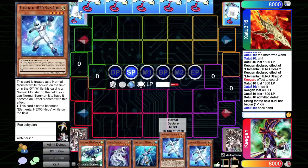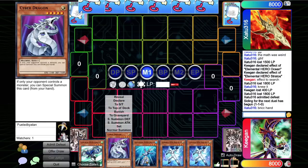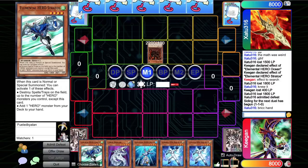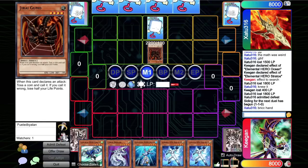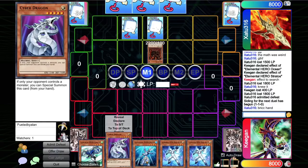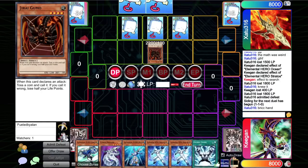This is probably one of the worst hands I've ever seen in my life. We drew 4 out of our 6 monsters, our hero dudes. At least Stratos can get us the Skyscraper, and Skyscraper can help us play over Jirai Gumo here. Sets multiple. Unfortunately, Cyber Dragon doesn't get over this little guy. I say little guy, but he's huge. It's a lot of back row.